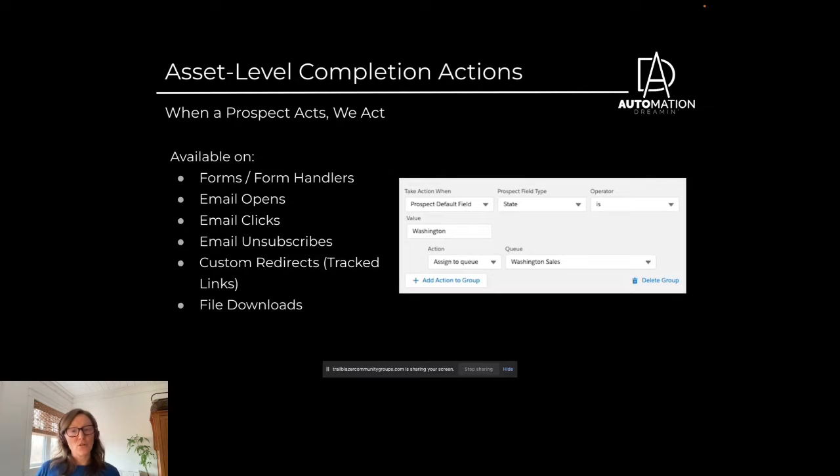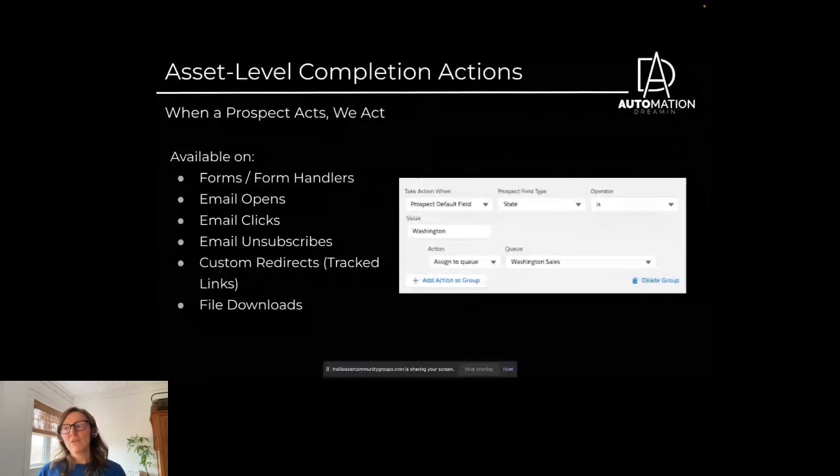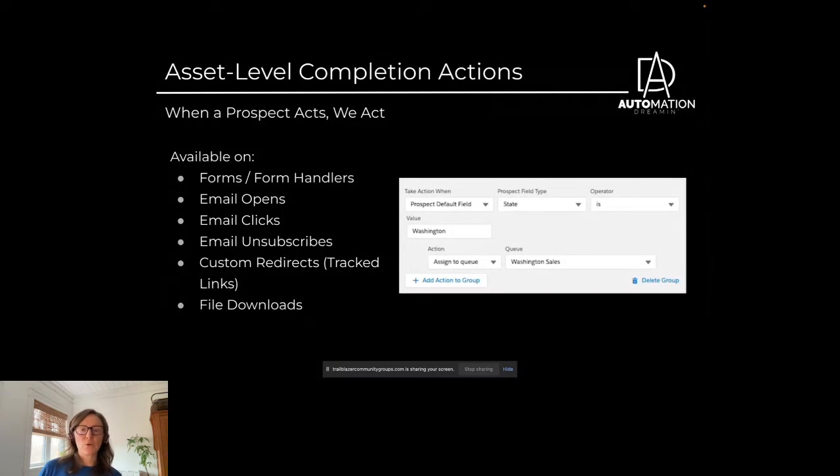The screenshot here also shows that you can add conditional actions as well. So if somebody fills out a form and happens to be in a specific location, you may send them to one queue. But if they're in another location, you may send them into another queue.